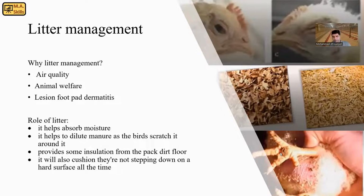So the role of the litter is to help absorb moisture. It helps to dilute manure, because manure can be mixed thoroughly with the litter, and in that case it wouldn't really produce ammonia or other gases. It provides some insulation from the packed dirt floor, so it's really important, especially during the brooding phase.